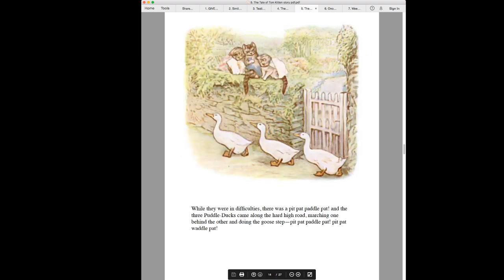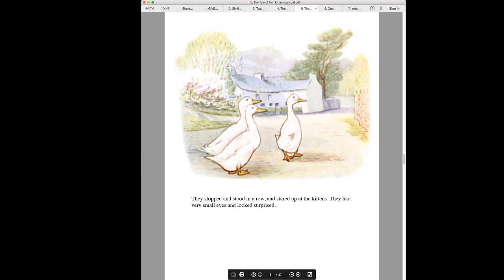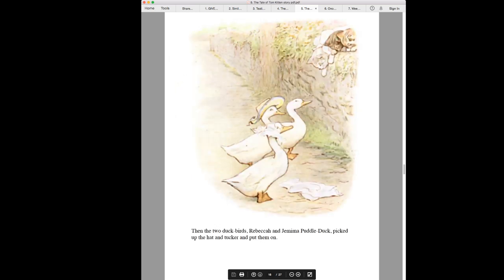While they were in difficulties, there was a pit-pat, paddle-pat, and the three puddle ducks came along the hard, high road, marching one behind the other and doing the goose step. Pit-pat, paddle-pat, pit-pat, waddle-pat. They stopped and stood in a row and stared up at the kittens. They had very small eyes and looked surprised. Then the two duck birds, Rebecca and Jemima Puddleduck, picked up the hat and tucker and put them on.